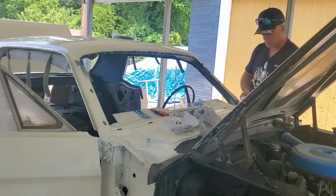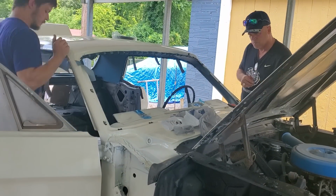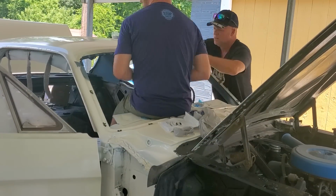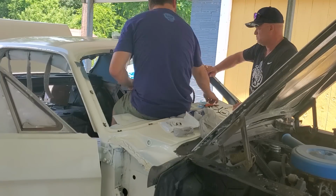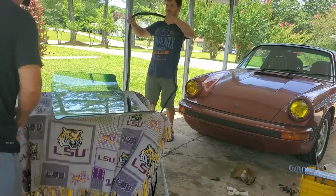And then the next job that I was dreading. So started with the headliner. The next job to dread after the headliner was the windshield and the rear window. I've never installed a windshield on my own. I've heard that installing old school windshields are nightmares, so much so that the people that I use to install all my windshields will not touch them.